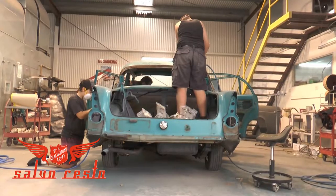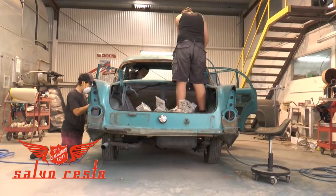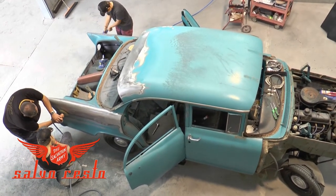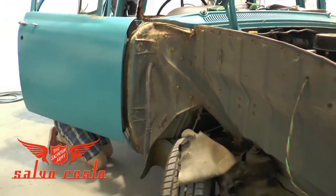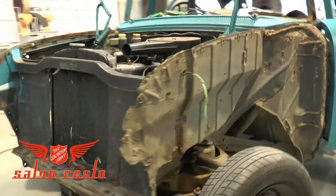Yeah, well, if you only do half the resto, it puts more work on the following people that ever have to work on it. In this one, it's had patchwork just riveted over the top of the rust and almost like a sealer brushed on over it. It's hidden it, but now we've taken that off, we can see what's really under it.